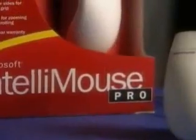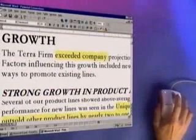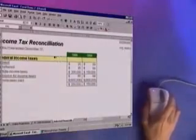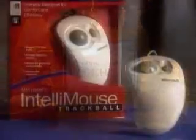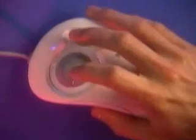The IntelliMouse Pro gives you all the features of the IntelliMouse, including zooming in and out and scrolling side to side, plus a new level of comfort. And if your desk space is getting tight, try the IntelliMouse Trackball. The big wheel needs less space to move. It's the only trackball with IntelliMouse.